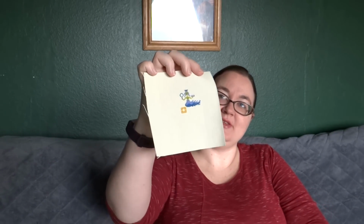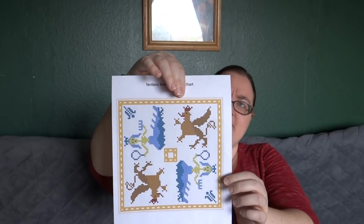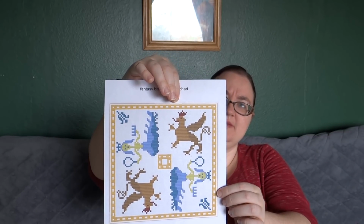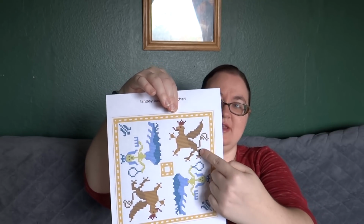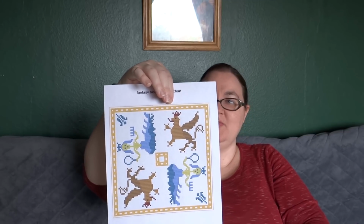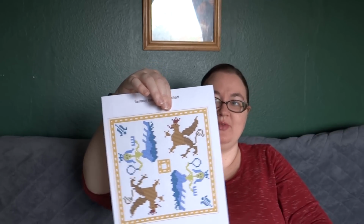And here's what I have so far, this little mermaid. I put this pattern together, it's using motifs from a really old sampler that I have in a book somewhere. And so these are sampler motifs. I did change this. It was just a lion, and I changed it a bit to be a griffin. I added the wings, and it's not even technically really a griffin, it's more just a winged lion with one color brown on this side and one color brown on this side, but this makes it fantasy, whereas before it was just a lion with a crown, which is still not normal.